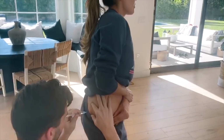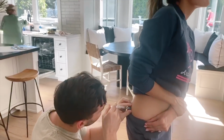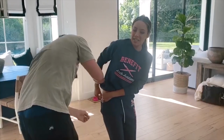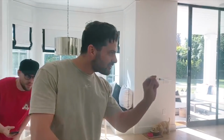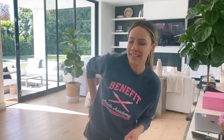Ready? Doing amazing. Doing great, sweetie. You're all set. Thank you for being a part of this, Katie. Okay. You did a good job, Steve. Yeah. This actually was not bad. Really? The medicine actually makes it feel like I have a dead butt. Alright, so you gotta remember we did the right side, so it's the left side next time.